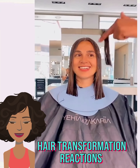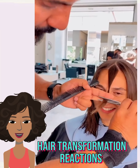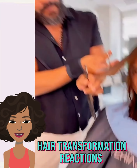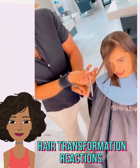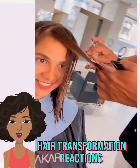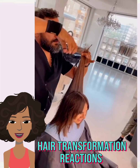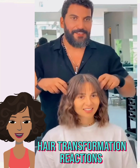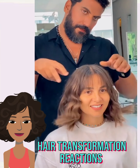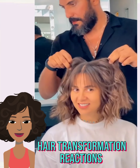Looks like he might be doing a bob for this one. Mixing in some face framing bangs. Ooh, cute little shoulder length bob. Nice tassel effect, and I think the fringe bangs came out amazing. Beautifully done.